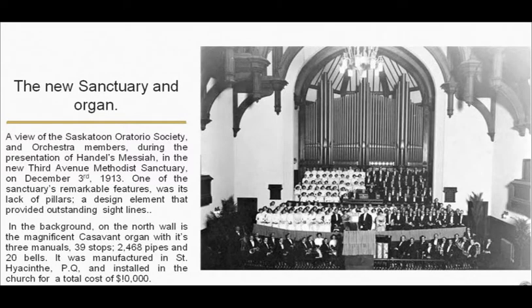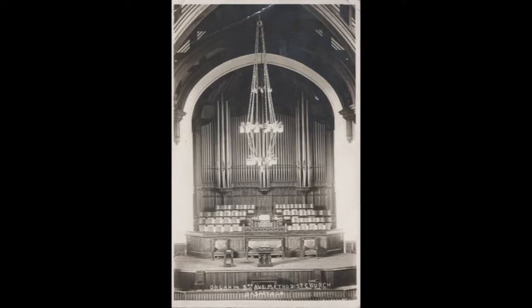A view of the Saskatoon Oratorio Society and orchestra members during the presentation of Handel's Messiah in the new 3rd Avenue Methodist Sanctuary on December 3, 1913. One of the sanctuary's remarkable features was its lack of pillars, a design element that provided outstanding sightlines. In the background on the north wall is the magnificent Cassavant organ with its 3 manuals, 39 stops, 2,468 pipes and 20 bells. It was manufactured in St. Hyacinthe and installed in the church for a total cost of $10,000.